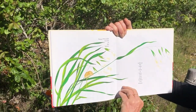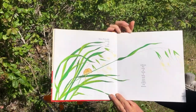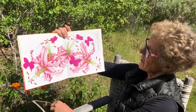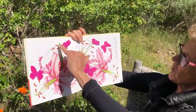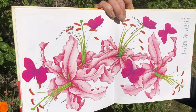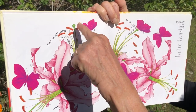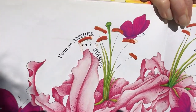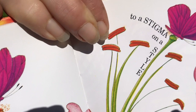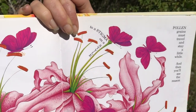The tiny mouse is so small he can actually climb up a blade of grass. From an anther on a stamen, that's this part of the plant. It's the part that makes the pollen. To a stigma on a style. That is the very middle where the pollen goes. Pollen grains must travel and stay a little while, and then you'll see the reason.